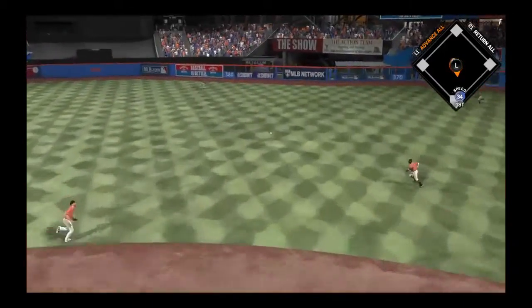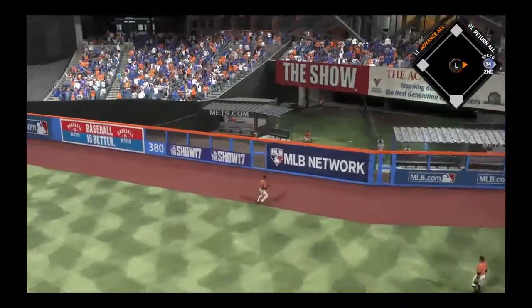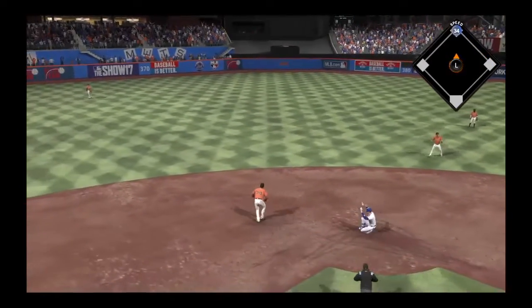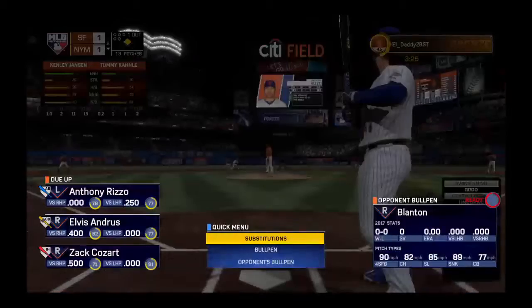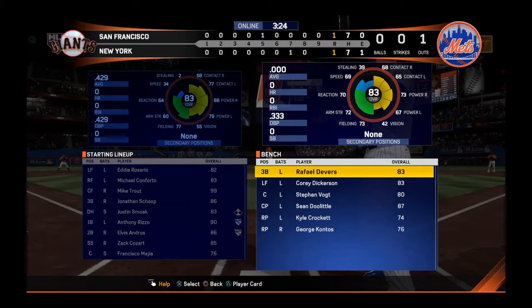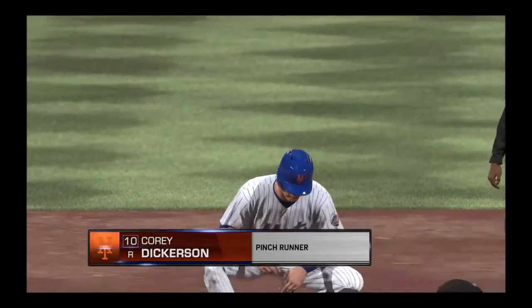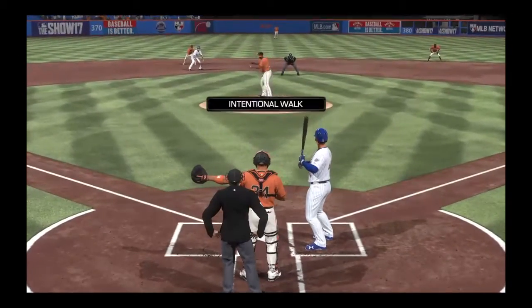Toward the gap in right center. This is going to be a base hit, and he may take that big turn at first. The throw into second. And he will make it into second base as the winning run is in scoring position now with only one away. At the plate, Anthony Rizzo. And he's got a chance to bring in the winning run. The question is whether they'll even pitch to him.